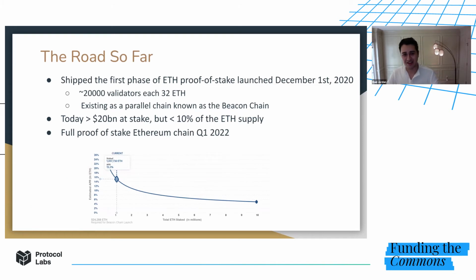So basically, as of December 1st of 2020, we shipped the first phase of ETH proof of stake. It was approximately 20,000 validators, each with 32 ETH on mainnet. Today, a large amount of ETH is at stake, but still only a small amount of the ETH supply. And full proof of stake for Ethereum is coming in Q1 of 2022. So it's really been quite a long journey, and here we are.